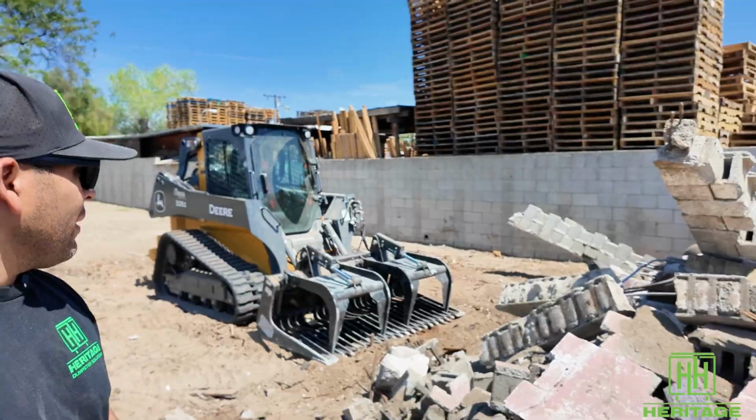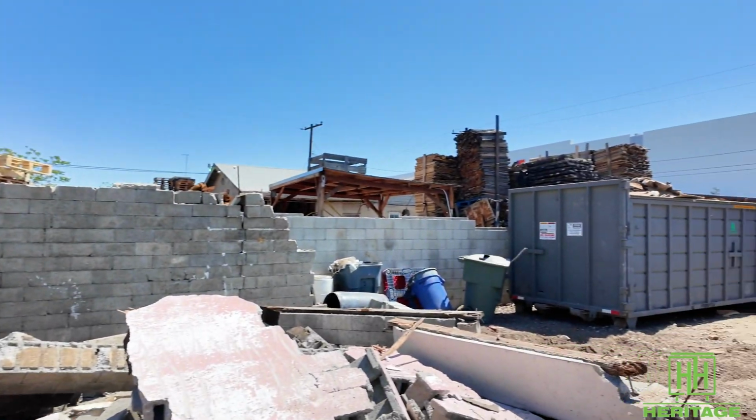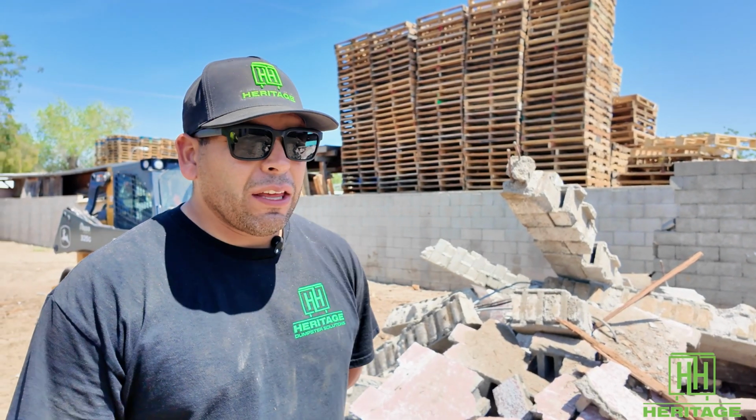Skid steer did great, and this is kind of like the jobs that we like doing. Jobs this size literally pay for the machine and some on a monthly basis. So one job like this every month pays for the machine. We get to use it for the rest of the month. The little machine is going to be rented out for I think 3 or 4 days. So 4 days of that being gone pays for that machine.